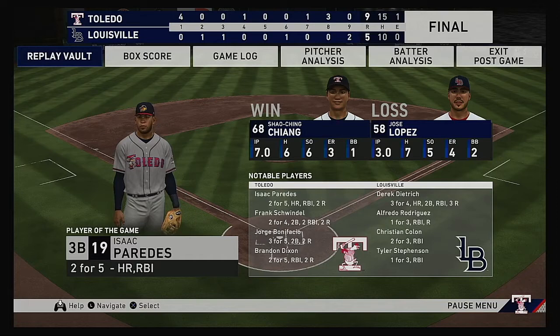The final line score for our ball game: for the victorious Mudhens, 9 runs on 15 hits, 1 error. They left 12 men on base. For the Bats, 5 runs, 10 hits, no errors. They left 7 men on base. Time of the ball game: 3 hours and 44 minutes.